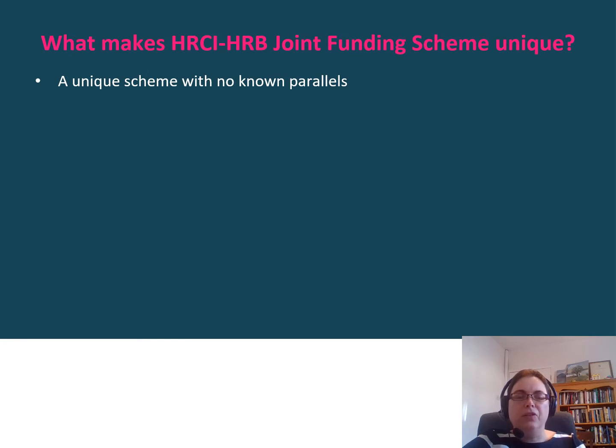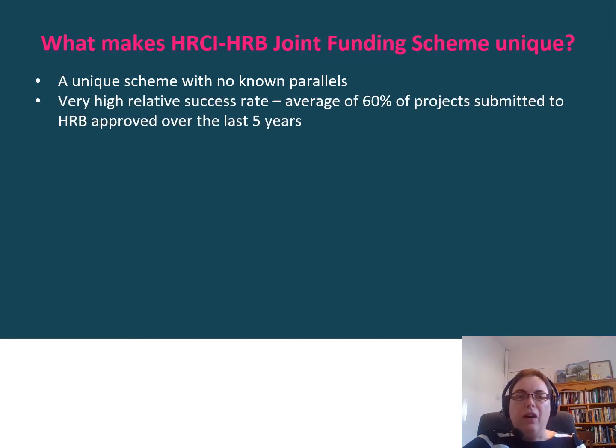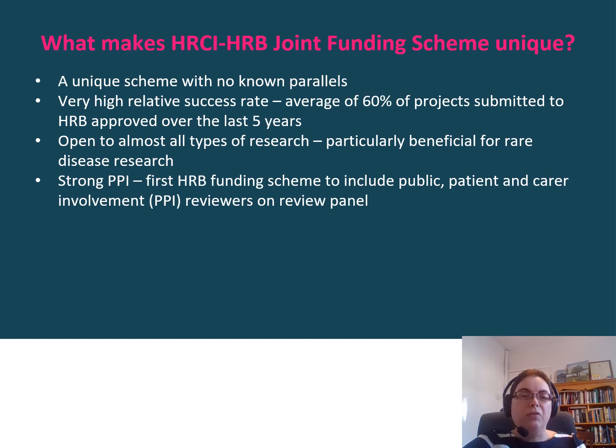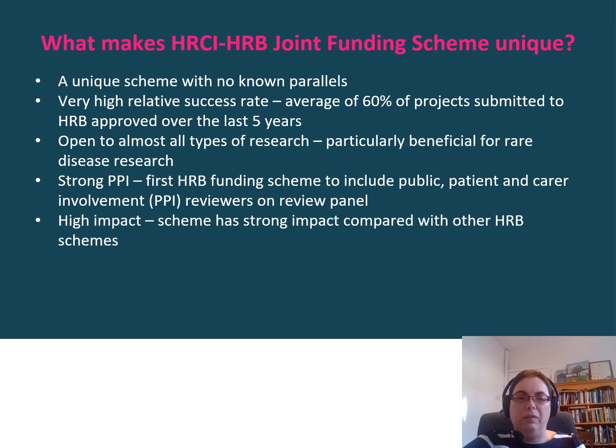So what makes the HRCI-HRB Joint Funding Scheme unique? It's a unique scheme with no known international parallels. It has a very high relative success rate, with an average of 60% of projects submitted to the HRB approved over the last 5 years. It's open to almost all types of research and is particularly beneficial for rare disease research. It has a strong focus on PPI, and it was the first HRB funding scheme to include public, patient and carer involvement PPI reviewers on the review panel. It has high impact compared with other HRB schemes, and overall it promotes patient-focused research and builds capacity amongst HRCI members.